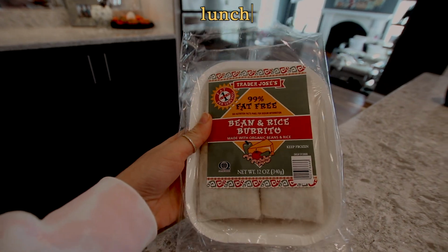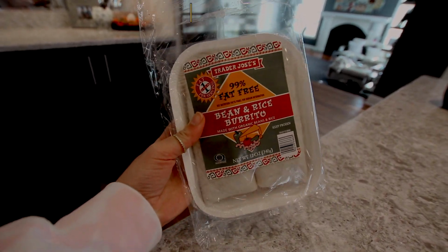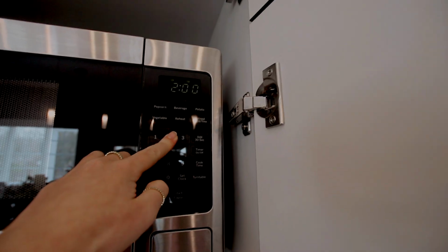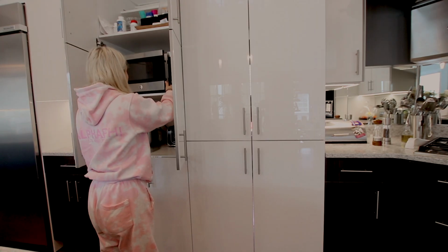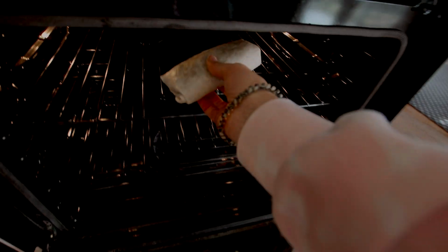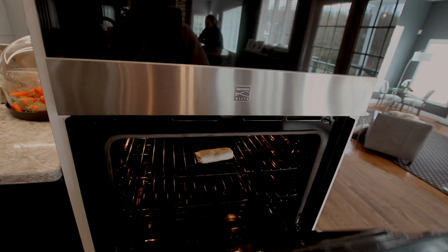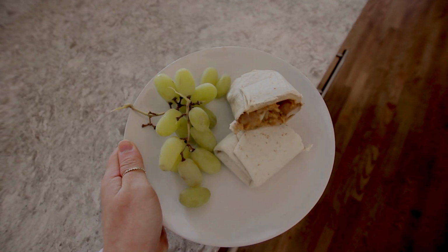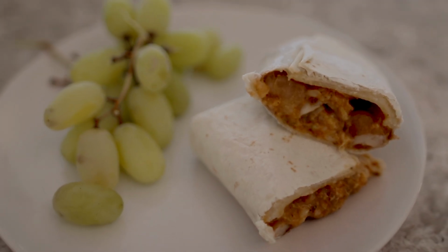For lunch, I had one of these Trader Joe's bean and rice burritos. So the way I make these is I wrap it in a paper towel and I put it in the microwave for 2 minutes. I also snacked on some green grapes while that was cooking. And because most microwave burritos end up pretty soggy, I then put it in the oven for like 5 minutes just to crisp up a little bit. And after that, it was perfect. This is the best way to make microwave burritos.